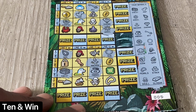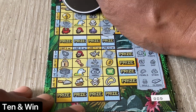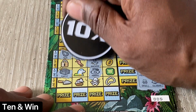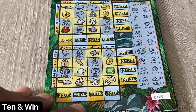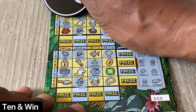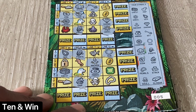Next, we have a pirate and an oyster. Got an oyster and a pirate on grid number 1. Got a pirate and no oyster on grid number 2. Next, we have a ship and a coin. Got a ship on grid number 2 and no coin. Got a coin on grid number 1 and no ship.